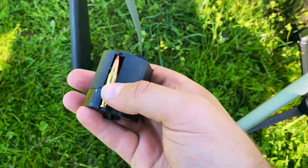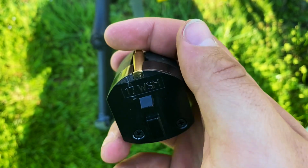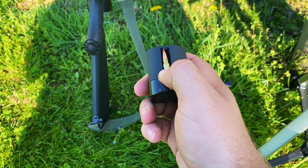Right here, here's the clip, and these are the rounds. 17 WSM, that's Winchester Super Mag. It's a pretty fast little bullet, really nice for groundhogs.